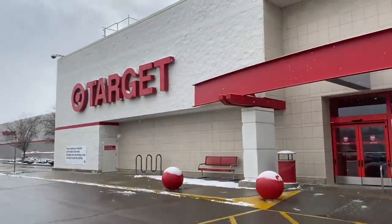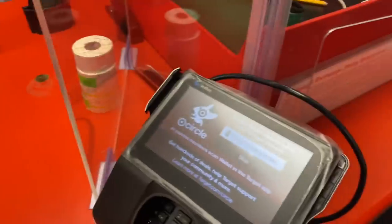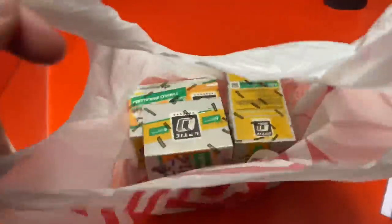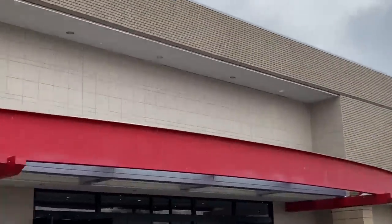After that, we chanced our luck over at this Target, and apparently they recently started holding all of the cards behind the service desk counter and limiting 3 per customer. I was able to get my 3, they made me check out back there, but I was able to make it out with some Optic football blasters, so no complaints.